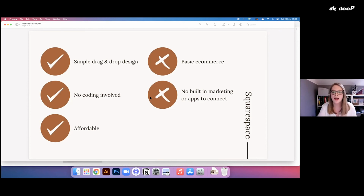So Squarespace, the thing I love the most about it is the drag and drop design. You can literally pull things into place. If you want like this image to come to the top, you can do that so easily. It really is very user friendly.